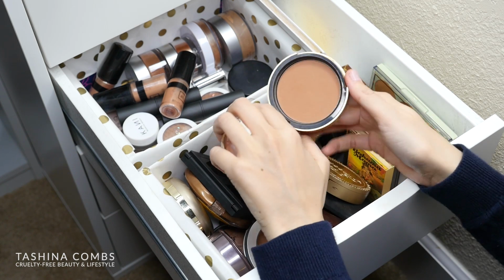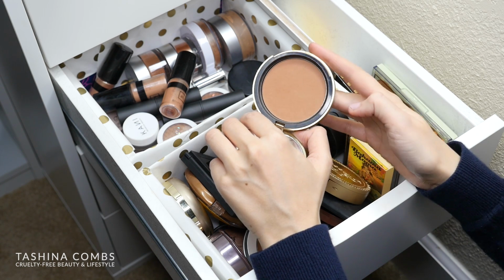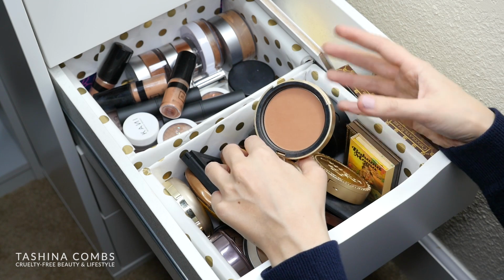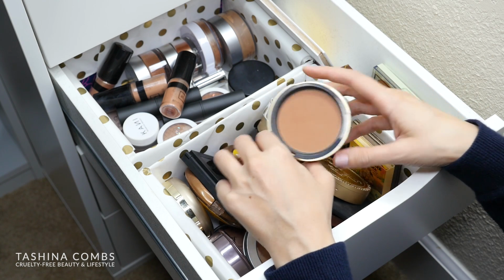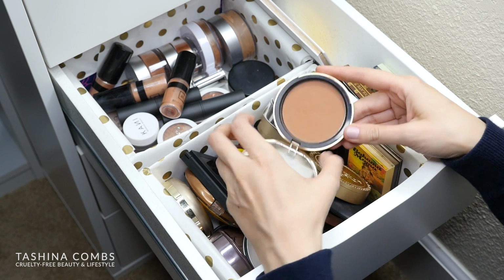This is the Too Faced Dark Chocolate Soleil. Again, this is one that I can only wear when I'm really tan, but I'm going to keep it for that reason. I do really like it when I'm using Ultra Dark by Loving Tan. This is a really good bronzer to have on hand, and it's really good as a body bronzer too, so I'm going to hold on to it.